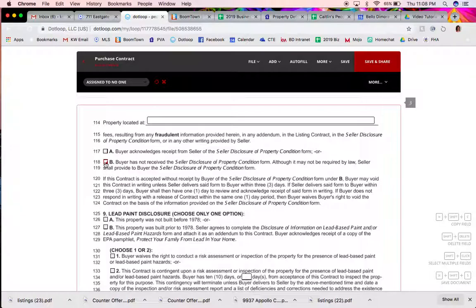Now, if you have not received the seller's disclosures yet, the seller will have 3 days from the time of acceptance to deliver those seller's disclosures, not 72 hours. It used to be 72 hours. They now have 3 days to deliver the seller disclosures to the buyer to review, and then the buyer would then have 1 day to review those documents.